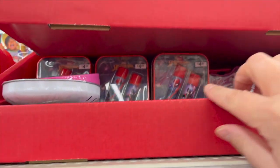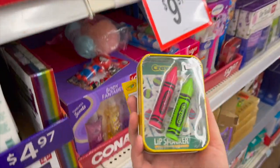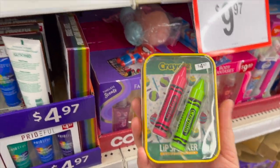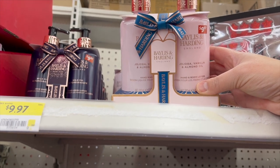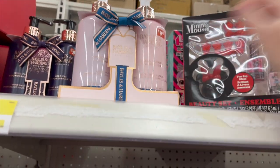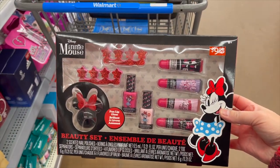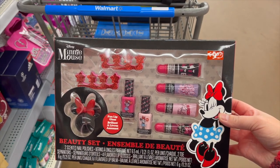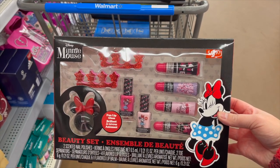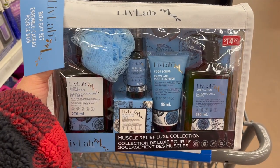And I can't get it out, but Spider-Man. And then really cool Crayola. I love that packaging. The Baylis and Harding hand wash and hand and body lotion for $9.97. How cute is this little Minnie Mouse beauty set? It's 2 scented nail polishes, a separator, 4 flavored lip glosses, lip balms, wow.